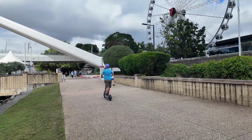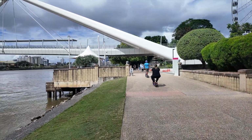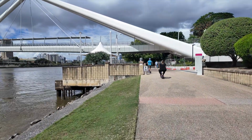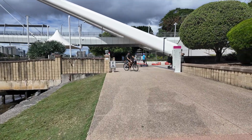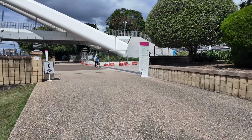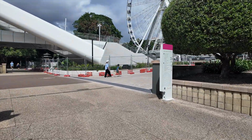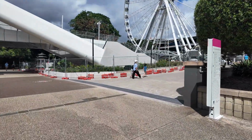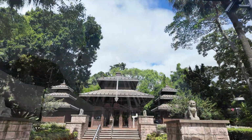Who remembers them years where Southbank flooding? I guess it will again soon. But the water has been way over this bank and right into the Southbank area. Clem Jones Promenade. Look at the beautiful sunshine there. How spectacular does this look?